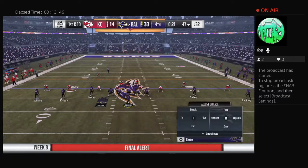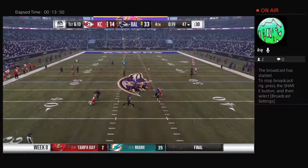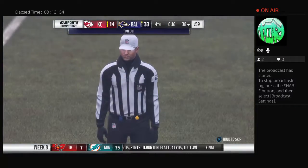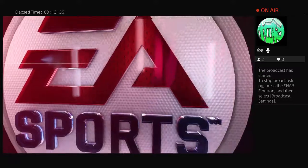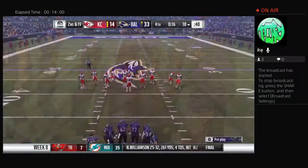Here we go now. Green, 39. From the gun, Blackwell. And the Chiefs are going to get him. The Ravens going to use the 2nd of their timeouts. That'll leave them with just 1 remaining in this 4th quarter of play.